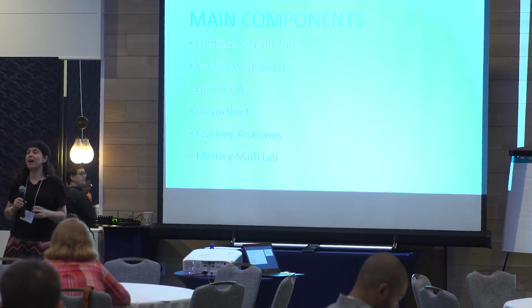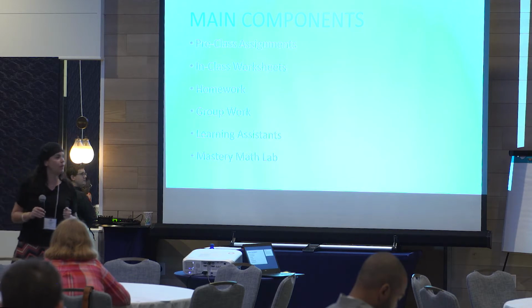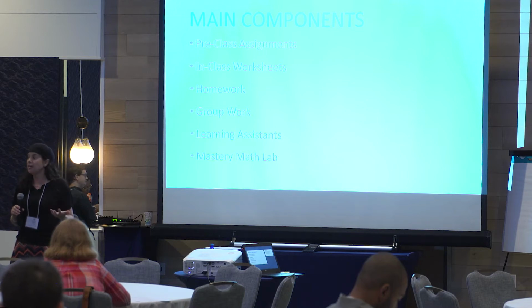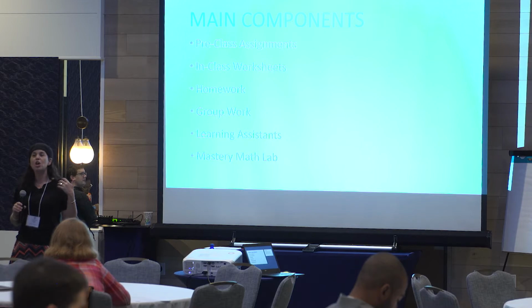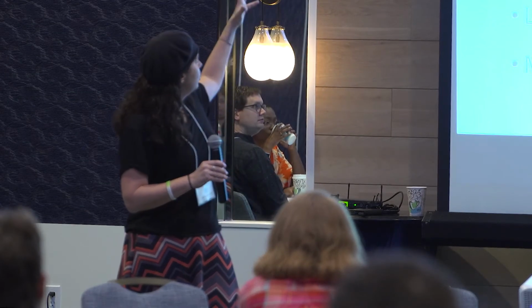And we have our Mastery Math Lab. We have 3 of them now, including one on our North Campus. Students have a requirement every week to come and do a certain number of hours, 2 or 3 depending on the class. They get help from the learning assistants and from their instructors that are there. They can work in groups. We hold review sessions in the lab before exams. We now have pre-class workshops every week that they can do to work on the pre-class material before they come to class. All of these are things we've put together, and they really have to work together in order for this to work.